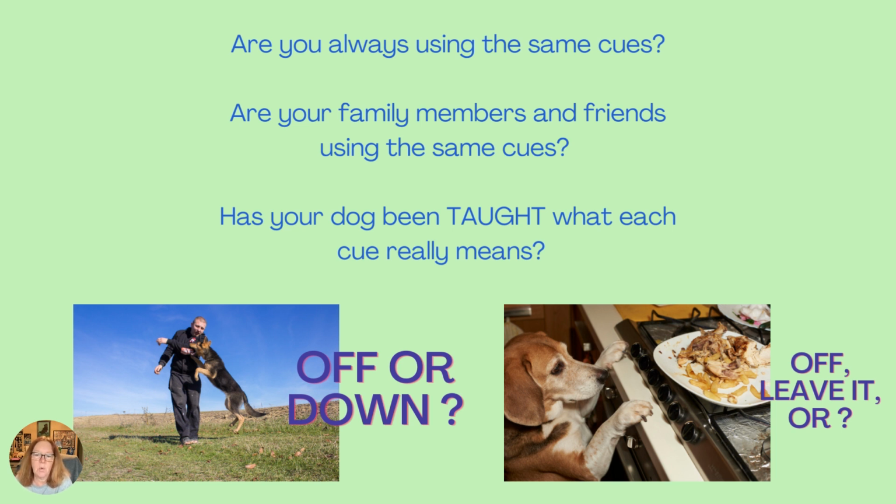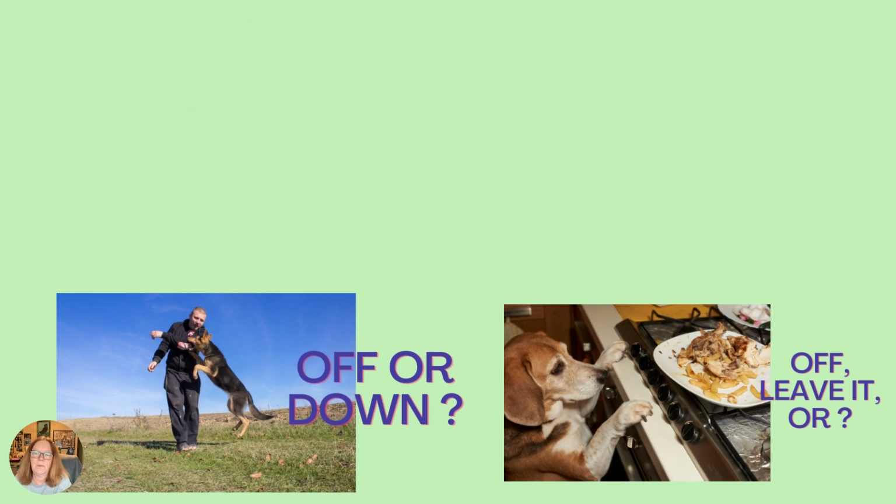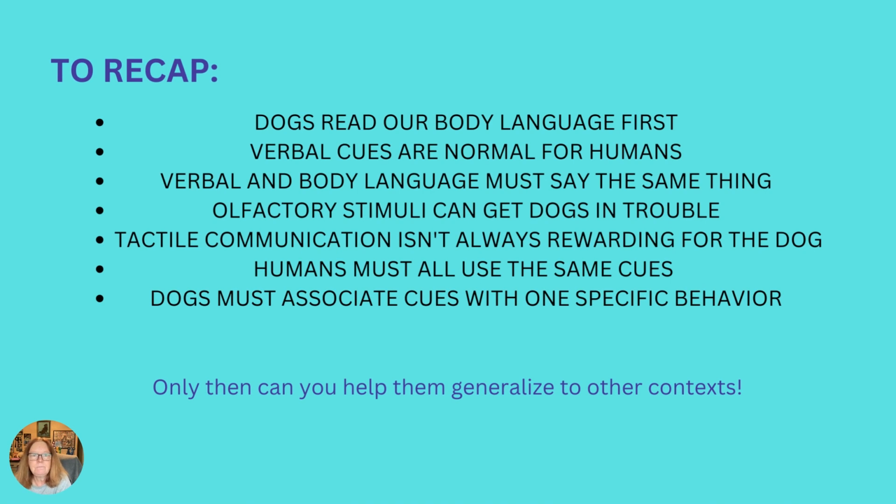Do you want them to turn away from this? Do you want them to back away from it? Do you want them to make eye contact with you? Because if you haven't taught that to the dog, leave it probably isn't really understood by the dog because it needs to mean one specific thing. So let's recap what we've just talked about.